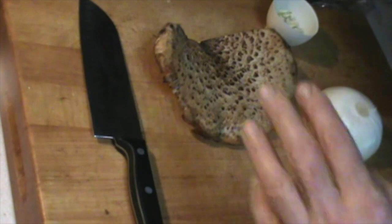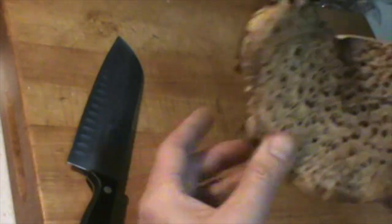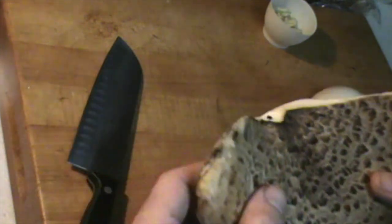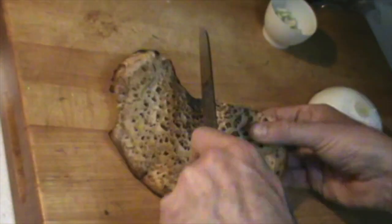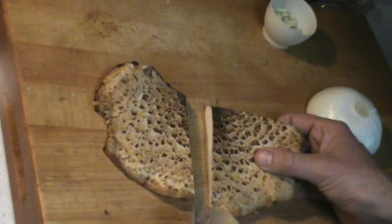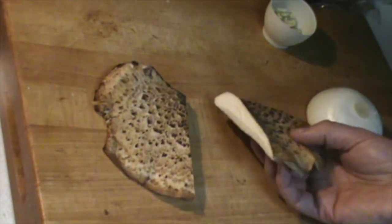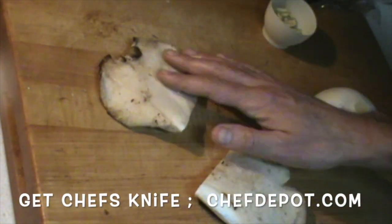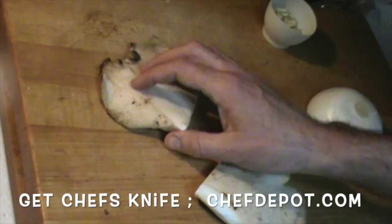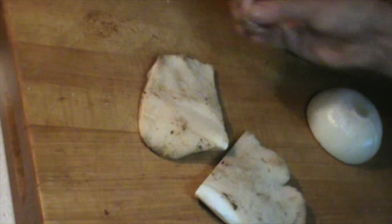Okay, follow along, it's real simple. What I like to do when I'm prepping a mushroom like this is to first brush it off if there's any dirt, anything that doesn't look edible, remove it. First of all, it's kind of big. I'm going to cut it right in half. By the way, I'm sporting this awesome Santoku knife here. So once I cut it in half, I'm going to look at the bottom, and that's where it's a little more spongy. Maybe remove any pieces off the top like this.